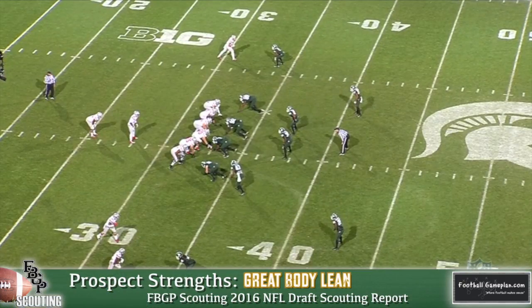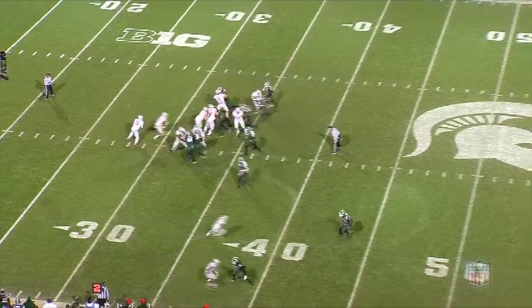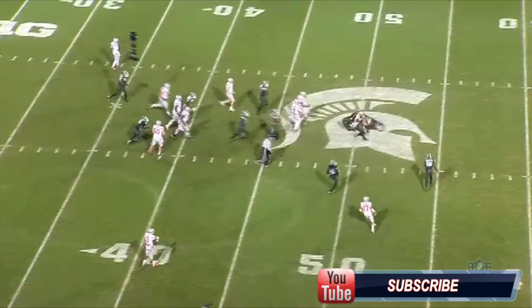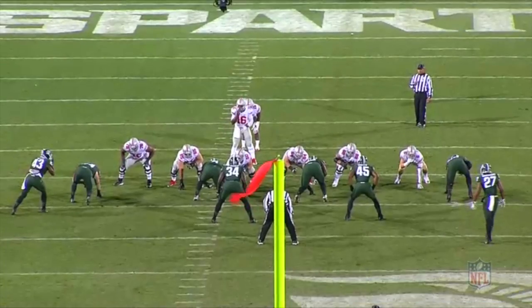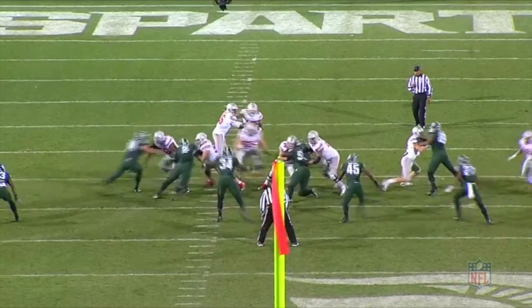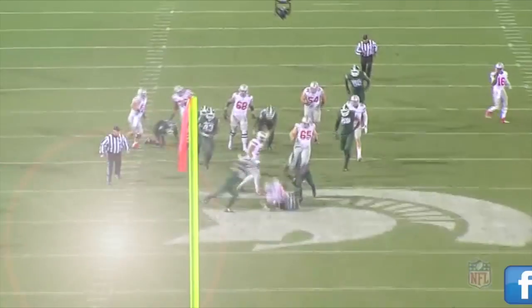Taking a look at some of the strengths of Ezekiel Elliott's game, I think he has great body lean for a running back. You can tell he has a track and field background. He gets out of the gates very low and is able to explode through the hole and also outrun defenders. It also helps him maximize power when breaking tackles. This is an element of his game that I think he is elite at doing.